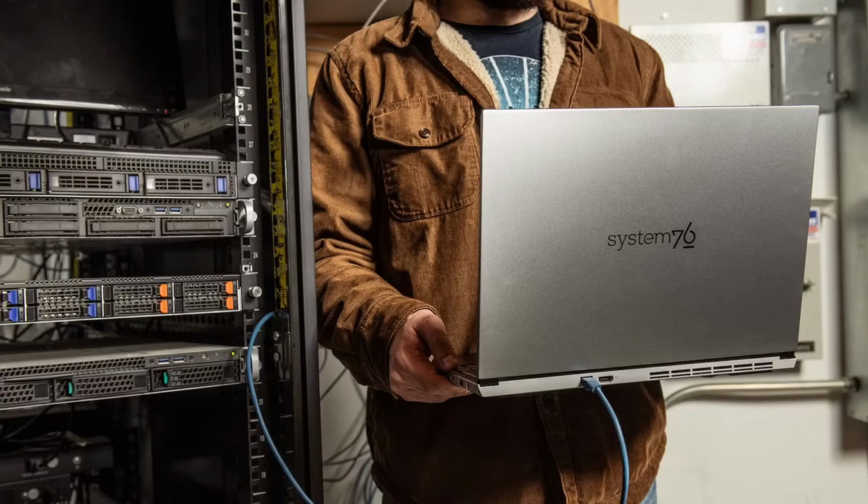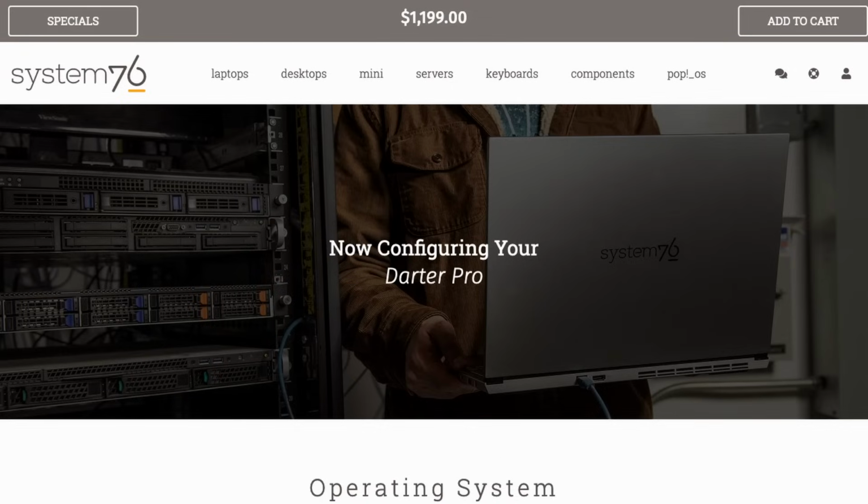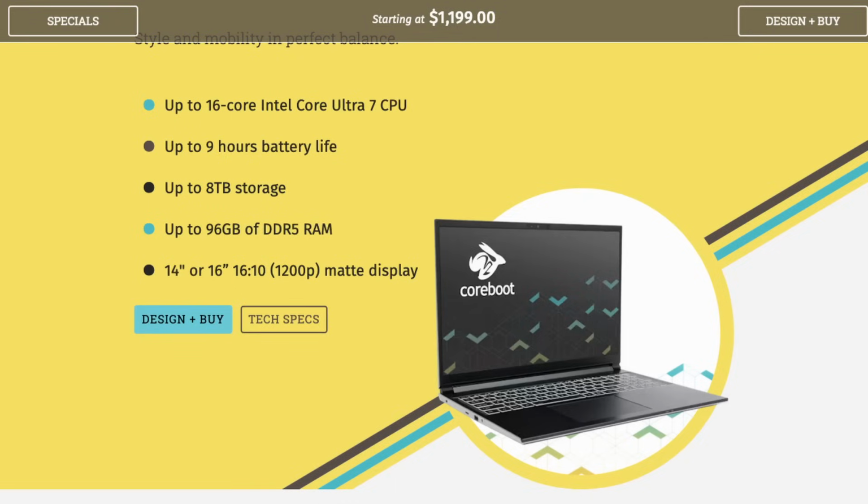It has up to a 4.8 gigahertz clock speed, up to 24 megs of cache, 16 cores, and 22 threads. Like I said with the Framework, it is up to 96 gigabytes of DDR5 RAM, up to 8 terabytes of M.2 PCIe 4.0 SSD storage. Also, it has a 73 watt-hour lithium-ion battery for up to 9 hours of battery life.